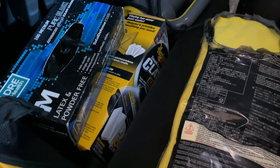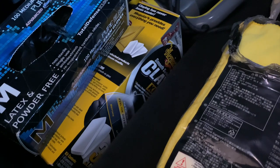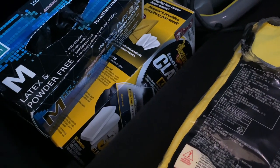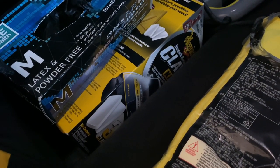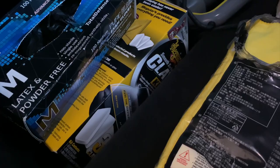If you're looking for another clay bar to try, totally try getting the Meguiar's clay kit. They are getting harder to find, as I believe Meguiar's is pushing their synthetic clay kit more these days. But if you can ever find one of those kits, definitely get your hands on it. The three bars that they give you will last a long time, and they do give you a nice plush microfiber towel along with some good old clay lube.